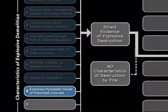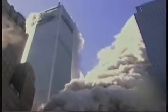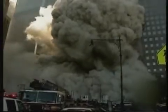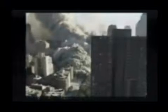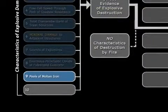Do we have enormous clouds of pyroclastic smoke from the pulverized concrete? Watch the concrete entrained in the air racing down every street in each direction at 35 miles an hour. This incredible volume of pyroclastic dust enfolding itself. It takes incredible quantities of heat to create this kind of action. A lot more heat than the various fires that were on these floors. Do we have pools of molten iron?